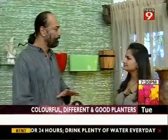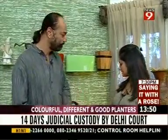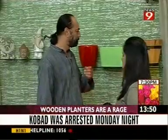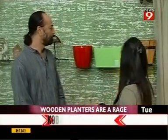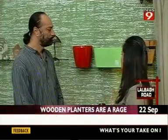Keeping that in mind, we sourced different kinds of planters in different mediums, whether terracotta, ceramic, cement, or wooden planters. I can see a number of planters kept here. So tell us about these planters. Are they very similar, or just different in color or texture, or what is the difference?